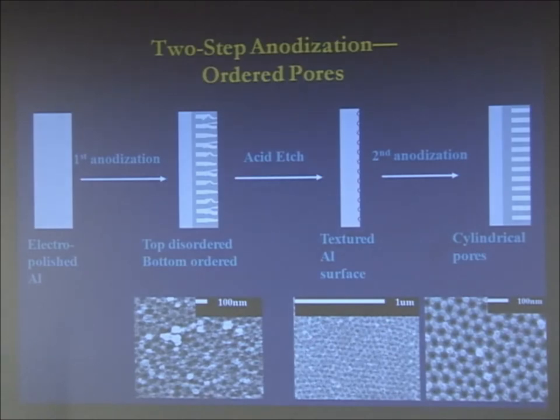The way we make the actual template is we start off with just the electropolished aluminum. We do an anodization process. This anodization process, of course, people like Alcan and others were doing 40, 50 years ago. But when you do the first anodization, you get a very disordered type of structure. But the bottom of the pores are actually quite ordered, and they have this hexagonal type of arrangement. So then we take that disordered template, and we take away the top layer, and then we have this kind of texture, this dimple type of structure.